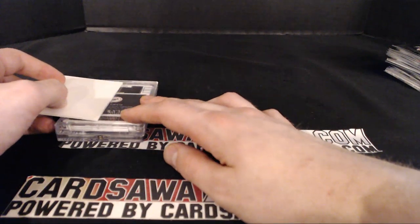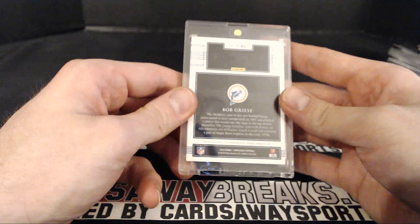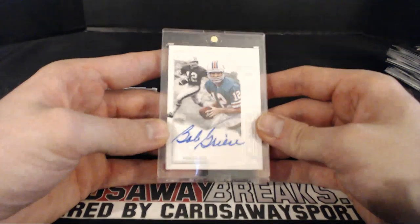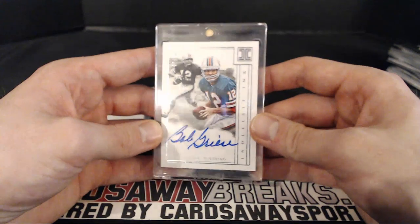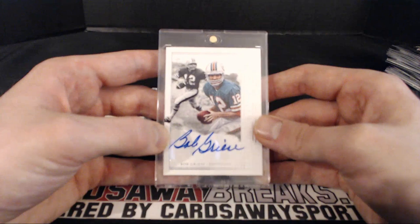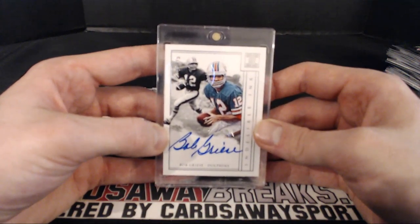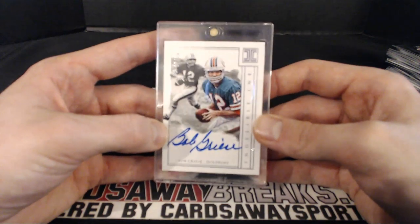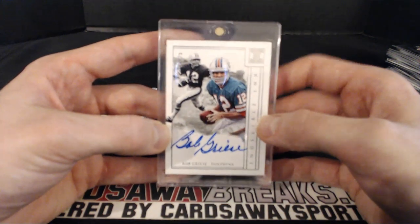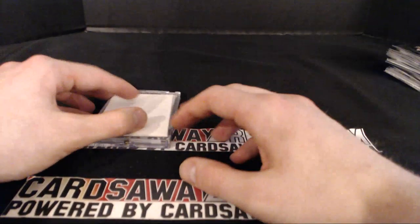Next up, we have little Immaculate. Oh, wow. Look at this. Are you kidding me? Miami Dolphins. Immaculate. Bam. On card, Bob Griese, number to 25. Wow. Only undefeated quarterback in NFL history. That's beautiful. Nice hit, Dolphins. Going to Brian B. Out of Immaculate, number to 25. On card, Bob Griese. How about that? That's awesome.